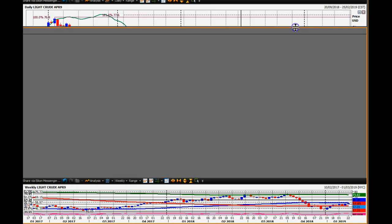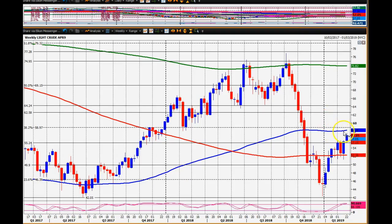Okay, so if you fancy a swing trade, it could be worth selling oil. We're going to have to get above 58, let's call it 58.50, to be in the clear. So if you fancy a short and you don't mind risking 100 to 150 pips on a swing trade, it could be worthwhile, because certainly on a weekly chart, we would have our first stop at 56.00 to 55.80. So that in itself is offering 100 points or so.